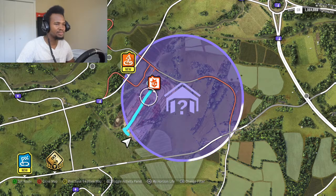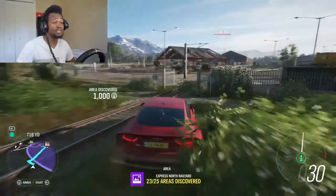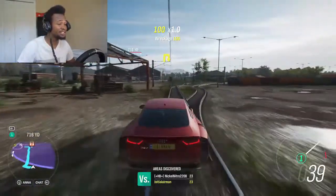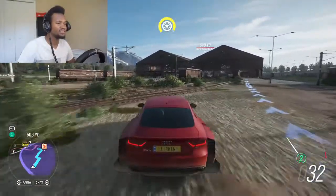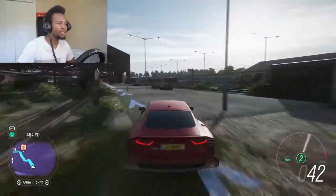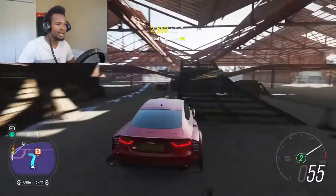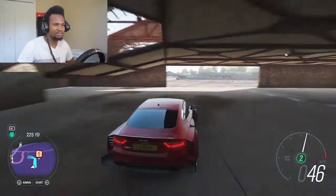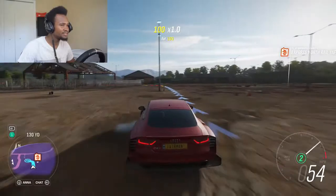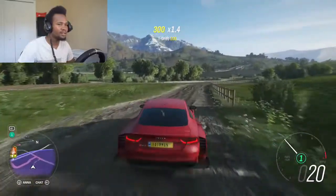All right guys, let's go. This is my first time coming here, matter of fact. Yeah, it's my first time coming in here. All right, let's explore a little bit. Let's see where we can find this sucker.